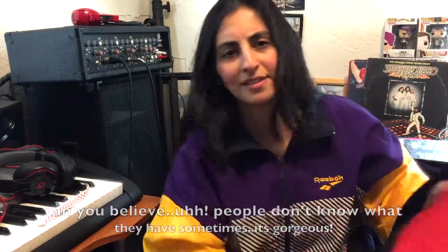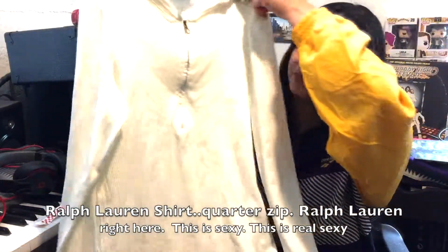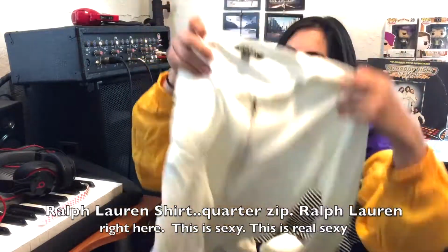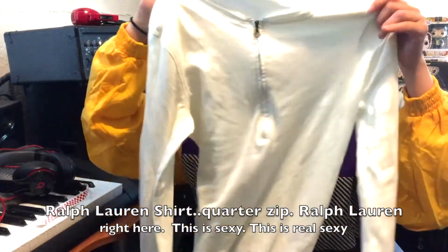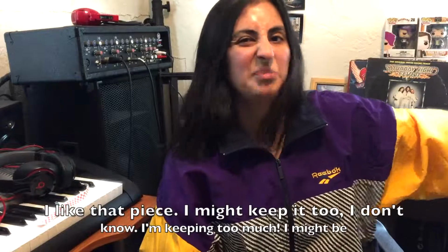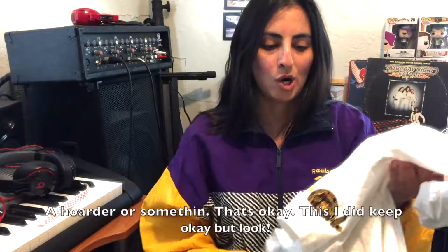Gorgeous Ralph Lauren shirt, quarter zip. Ralph Lauren right here. This is sexy. This is real sexy. I like that piece. I might keep it too. I don't know, keeping too much. Might be a hoarder or something.